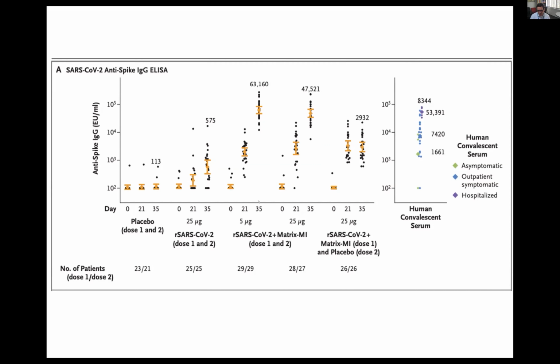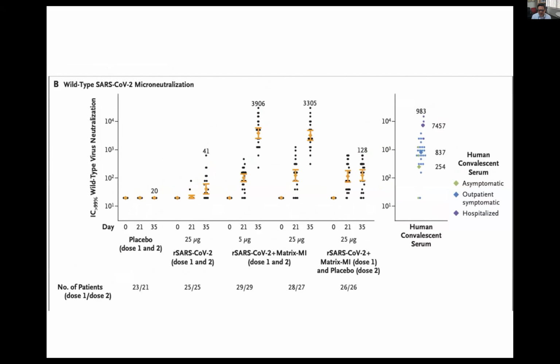So probably they're going to move forward with the 5 microgram because, as you can see, it produces the same immunologic response. These are the neutralizing antibodies, which is the other measure that we have shown in previous studies. Again, decent levels of neutralizing antibodies comparable to the convalescent plasma in the double dose adjuvant vaccine.